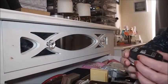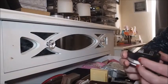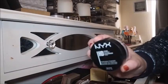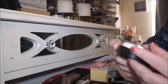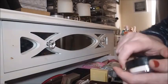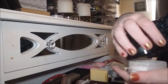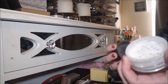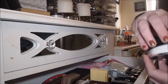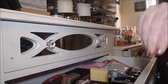Then I've got the NYX HD Studio finishing powder, which I want to keep as well. I barely use this one. It's just in the shade 01. And again, this has done the same thing as the Laura Mercier one has. All the product is on the top. So this definitely needs to get more use.